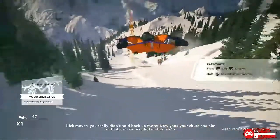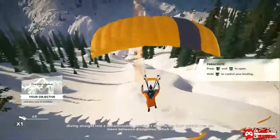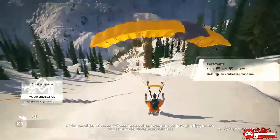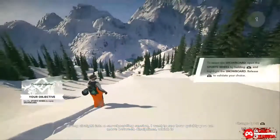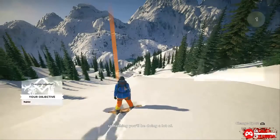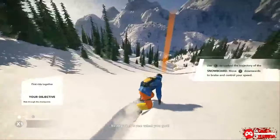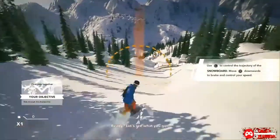You really didn't hold back up there. Now yank your chute and aim for that area we scouted earlier. We're diving straight into a snowboarding session. I want to see how quickly you can move between disciplines, which is something you'll be doing a lot of. Ready? Let's see what you got.